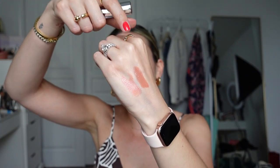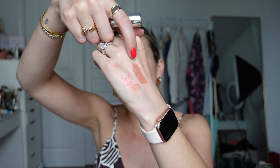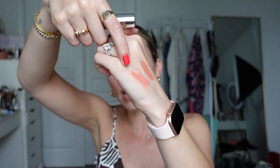You can't just go all over your lips and expect it to look good, because they are pigmented and they are creamy. So I like to put the nude tone all over my lips and then go in the center, right in the pout, and put the peachy tone. Oh my God, the lip combo of the summer.